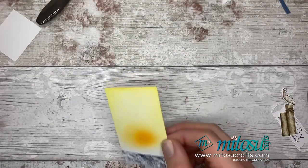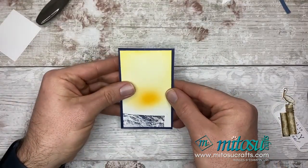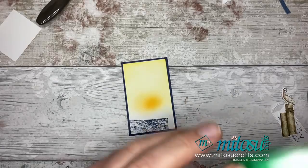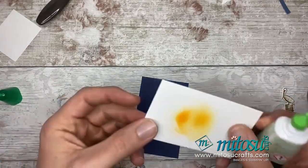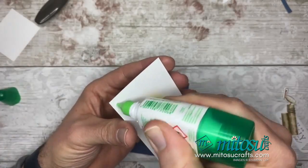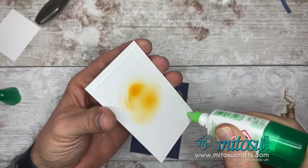So once you've gone ahead and done that, what we can do is we can then stick this to the Knight of Navy cardstock.